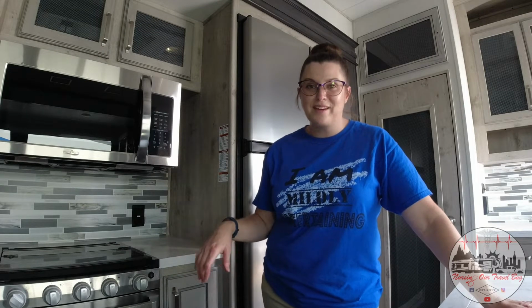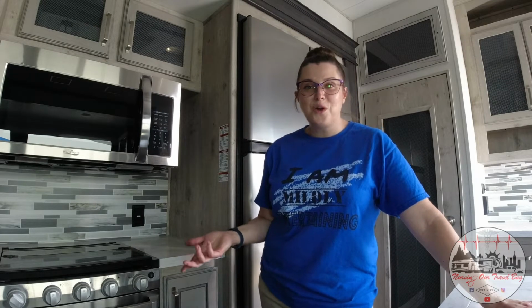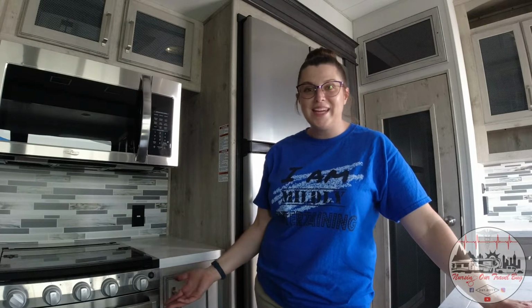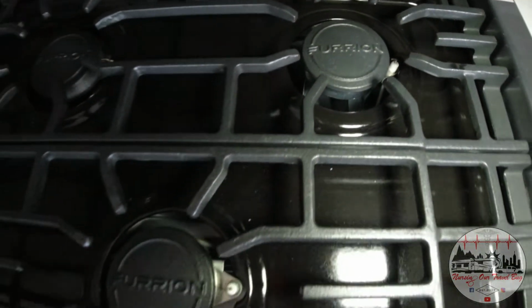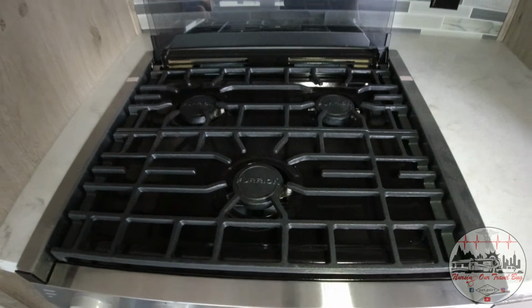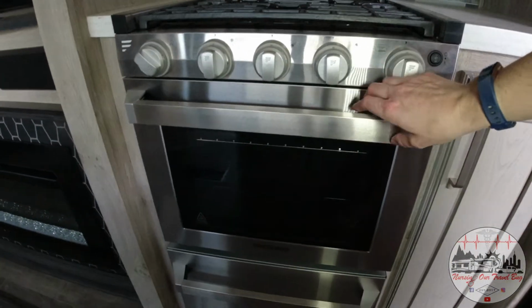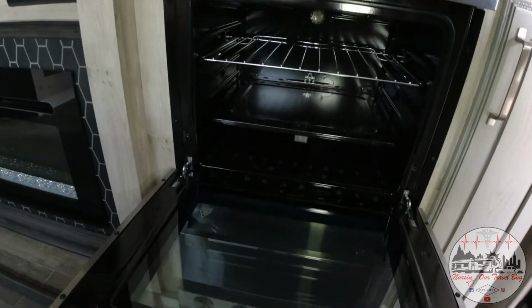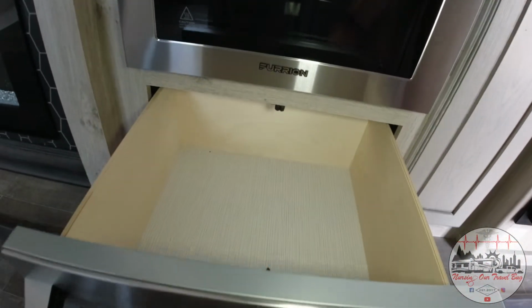Now, I really love the stove and oven combo they have in this rig. I will say I wish they would have put in a residential one. They've got the space and you would have had so much more cooking room. But I do have to say it is a really nice unit. You've got your 3-burner stove and you've got a bigger than normal RV oven, so you can still bake so many of your goods in that thing.